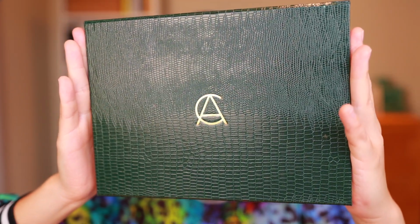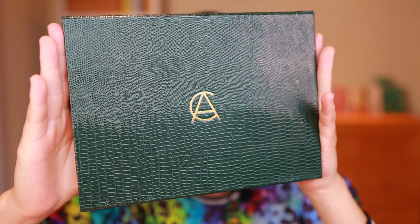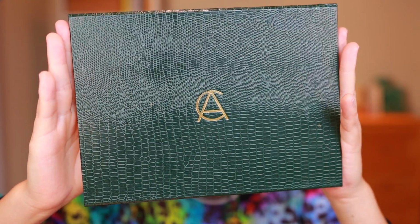In case you're unfamiliar with Adept Cosmetics, they are an indie eyeshadow brand, and they both produce eyeshadows and also empty magnetic palettes. In fact, my first experience with Adept Cosmetics is with their empty magnetic palettes. So I picked up this really large eyeshadow palette for all of my indie shadows. You can see that it comes in this green faux snakeskin packaging with golden embossments. It kind of looks like a book and opens in half like this.